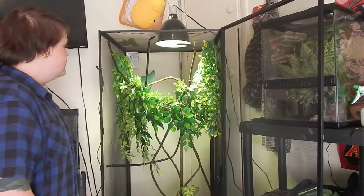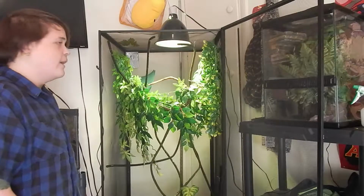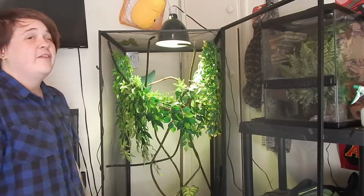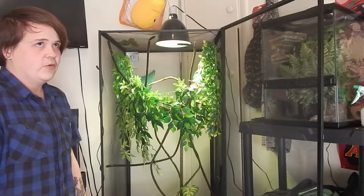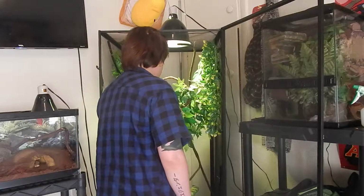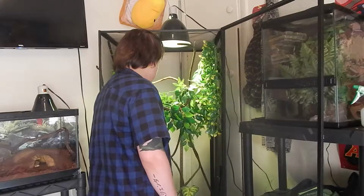Veiled chameleons can eat a lot of different things, but our guy seems to like crickets the best, so that's what we've been feeding him. We feed him 3 dozen crickets every week, so he has a lot of crickets, and he's actually gotten quite a bit bigger since we got him, so that's good.